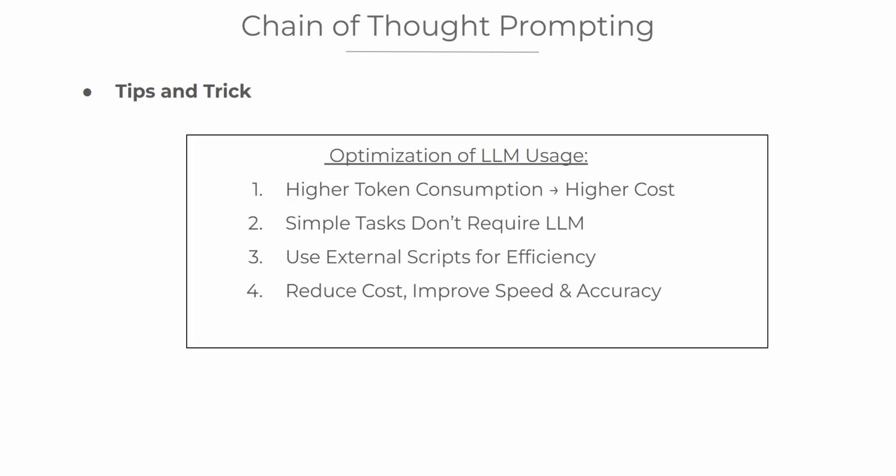We can optimize LLM usage in CoT prompting. Large language models consume more tokens when they perform step-by-step calculations. This increases API costs. However, not all tasks require an LLM. Simple operations like basic math, logic checks, or database lookups can be handled more efficiently by external scripts or smaller models. By offloading these tasks, we reduce costs, speed up processing, and improve accuracy. This approach ensures that LLMs are used only where their advanced reasoning is needed, making the entire system more efficient.